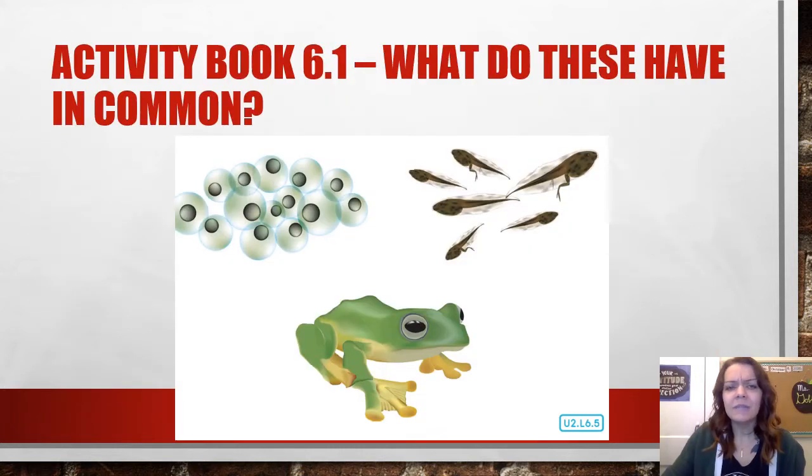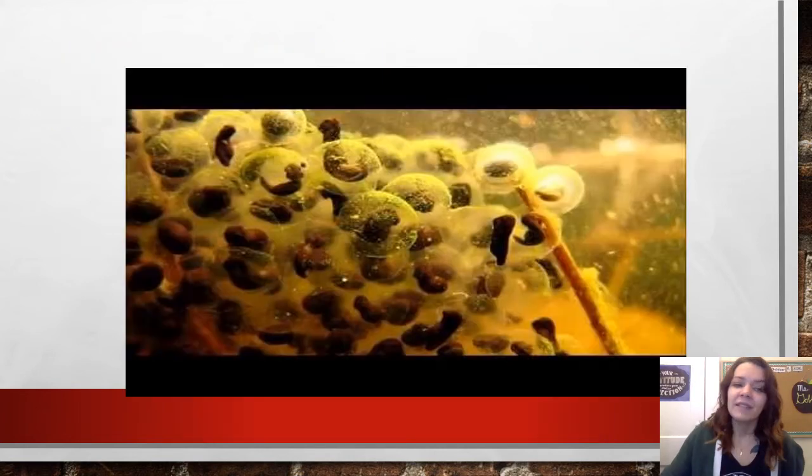So what do these pictures all have in common? They're all the same animal. At first, they're eggs, then they're tadpoles, and then they eventually become a toad. These are the eggs a little closer so you can see the tadpoles in them. We are going to focus on the toad's life cycle today.